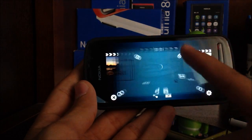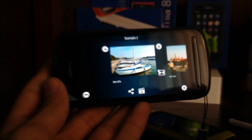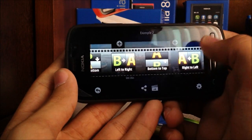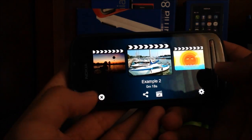And as you can see here, there's examples of projects that have been previously made. It's really cool. I played around with it a bit, not too much, so I can't exactly tell you all its features. But as you can see, it is very nicely made. The UI is nice, smooth, everything you need for an app.